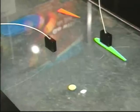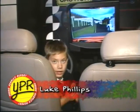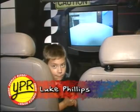In this mock wind tunnel, you can put different shapes in a special fluid that shows how the air moves around them. In the vehicle safety simulator, you'll find out what happens in an accident and the importance of seatbelts and airbags.